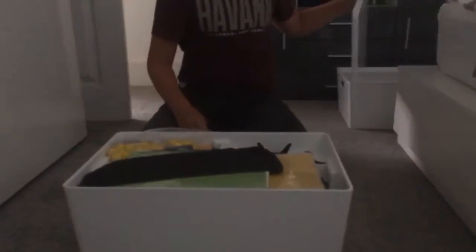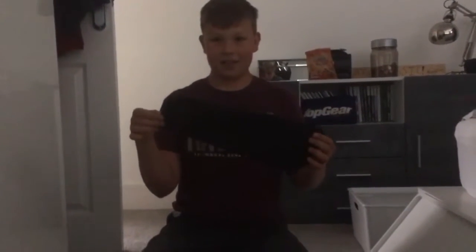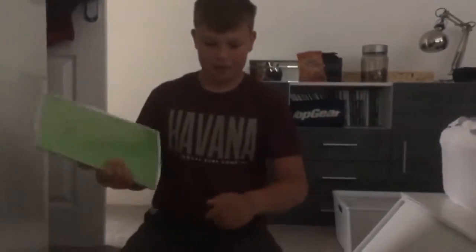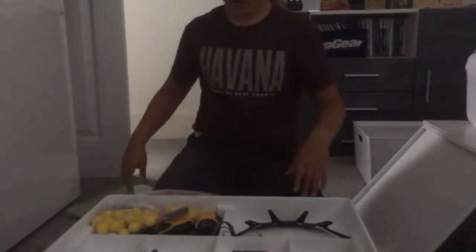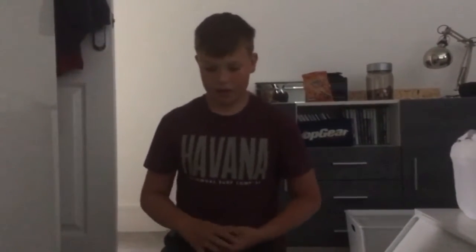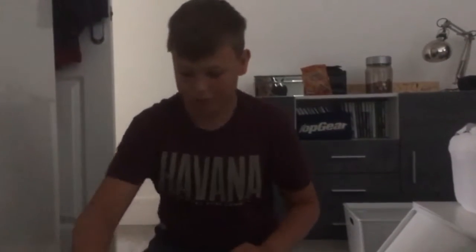I can't see what's in it yet. Okay, let's go through. So this is my tripod stand bag that I got when I got my tripod. I've got my books here from year 7. I'm going into year 8 now. Obviously, my life is full of these Nerf darts. The whole point of this video is I'm going to be cleaning up, so I'm going to put stuff back.